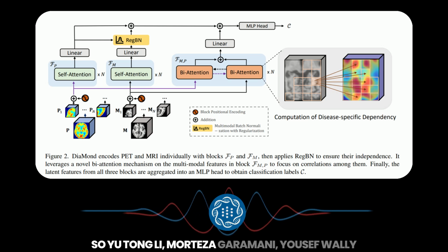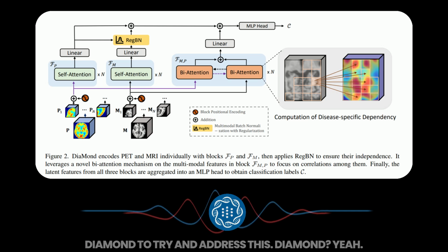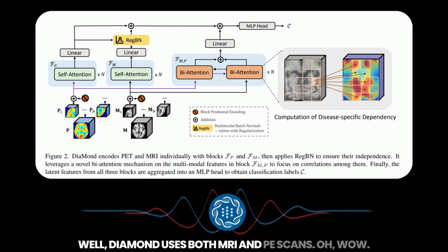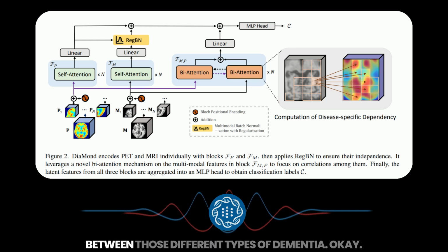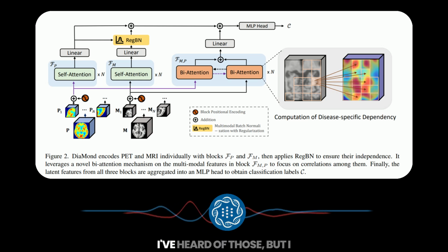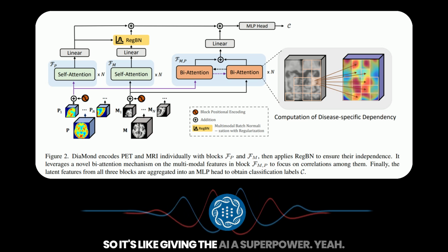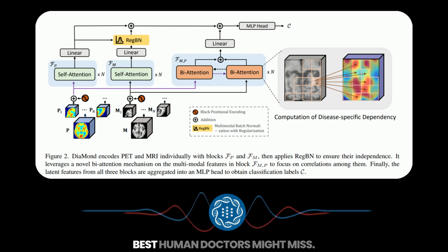Wow. So Yutong Li, Morteza Ghahramani, Yusuf Wali, and Christian Wachinger developed an AI model called Diamond to try and address this. Diamond. Sounds fancy. What's so special about it? Well, Diamond uses both MRI and PET scans to look at the brain and try to find the signs that can differentiate between those different types of dementia. It uses these cool techniques like vision transformers. I've heard of those, but I don't really understand what they are. Basically, it helps the AI make sense of the complicated patterns in both those types of scans. So it's like giving the AI a superpower. Yeah, like X-ray vision for the brain. Right. To see things that even the best human doctors might miss.